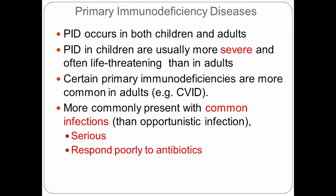Primary immune deficiencies can occur in both children and adults. In children, they're typically more severe. They're considered immunologic emergencies. They need to be treated, transplanted, etc. In adults, they tend to be a little bit less severe. The most common is common variable immune deficiency. Common, meaning it's common. Variable, variable in presentation, whether it be recurrent infections, autoimmune disease, GI disease, and immune deficiency.